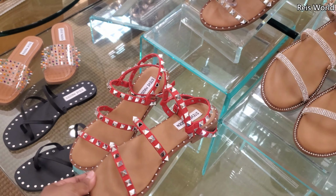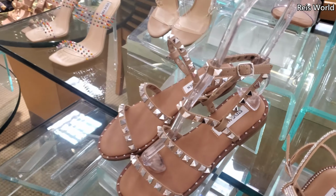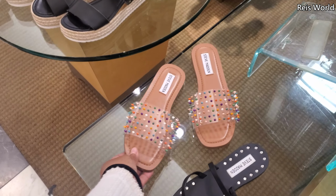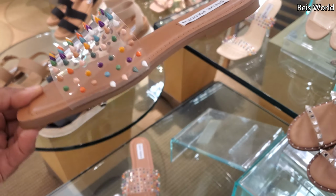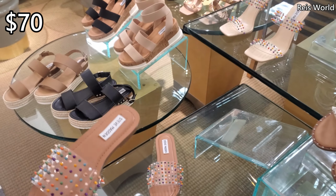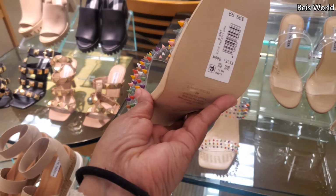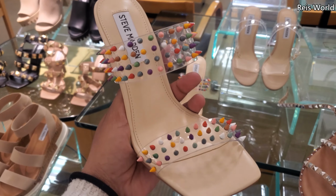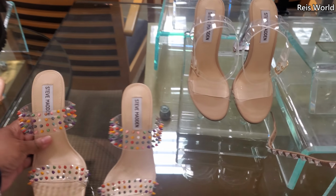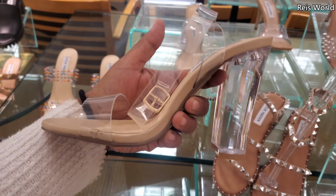Check out the red for $70. All studded out for you. And then they have the tan. Same price, $70. And these are new. Look at the clear strap again. A little bit of spiky. And they have the heel for you. Two straps on this one for $100. And this one's all cleared, nothing on it, for $101.